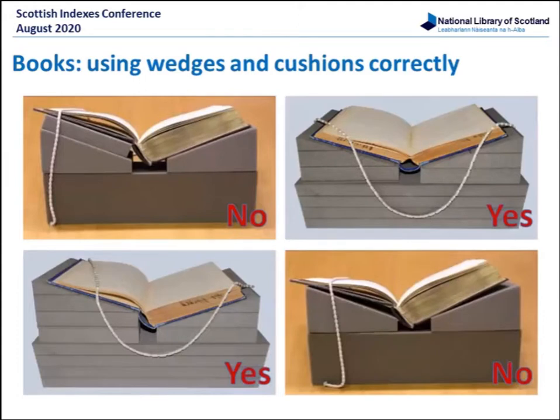Made from polyethylene foam, the wedges allow books to be supported over their entire surface, whilst ensuring that they do not slip. However, if used incorrectly, a Clarkson book support can place unnecessary strain on a volume.